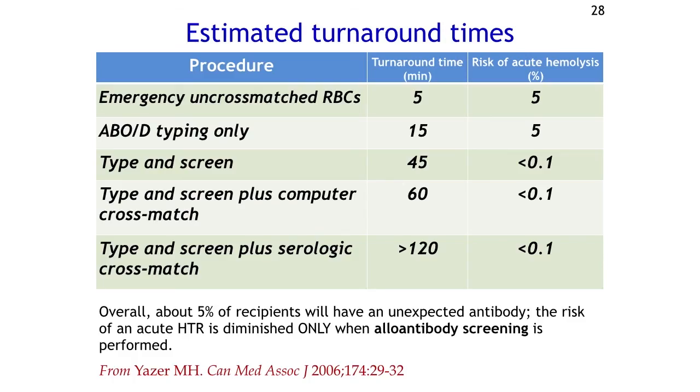What about the time? Some people may say, what about turnaround time? It takes you 5 minutes to get uncross-matched blood, but it also has a 5% risk of acute hemolysis, and cross-matched, group O or anything that you order. When you do ABO typing only, it takes you 15 minutes for your blood to be ready from the lab, but also has an equivalent rate of 5% risk of acute hemolysis. Now, when you type and screen, it takes you 45 minutes. The risk goes to 1 in 1,000.